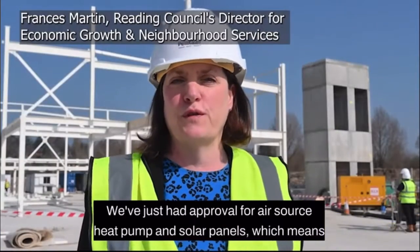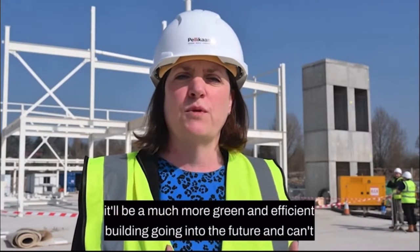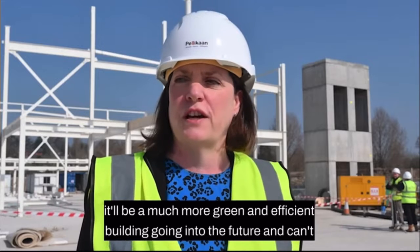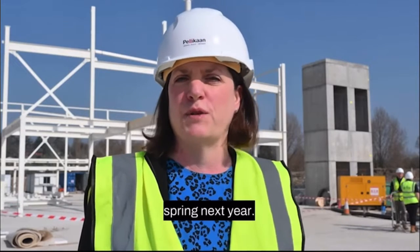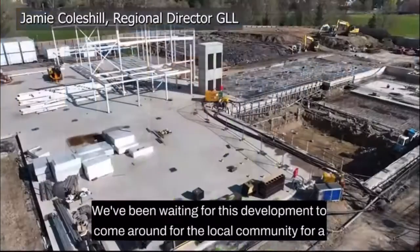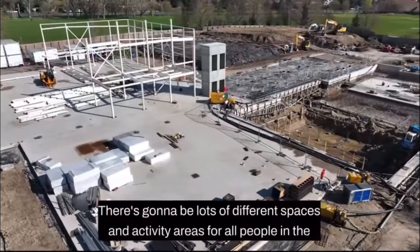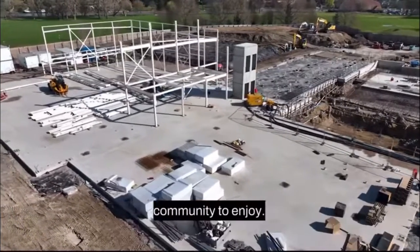We've just had approval for air source heat pumps and solar panels, which means that it'll be a much more green and efficient building going into the future, and can't wait to see it finished so that our communities can have the benefit of it from spring next year. We've been waiting for this development to come around for the local community for a while now. There's going to be lots of different spaces and activity areas for all people in the community to enjoy.